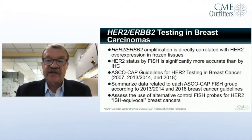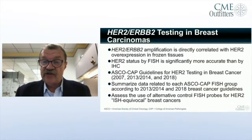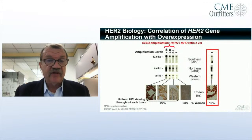I'll briefly summarize the high points of the guidelines for HER2 testing in breast cancer from 2007, 13, 14, and 2018. I'll talk about each one of the FISH groups that have been characterized beginning in 2013 and 2014, and where their evaluation stands in the 2018 guidelines. And then finally, I'll say a little bit about the equivocal probes that were used between 2013, 2014, until very recently, and created, I think, some confusion within the field.